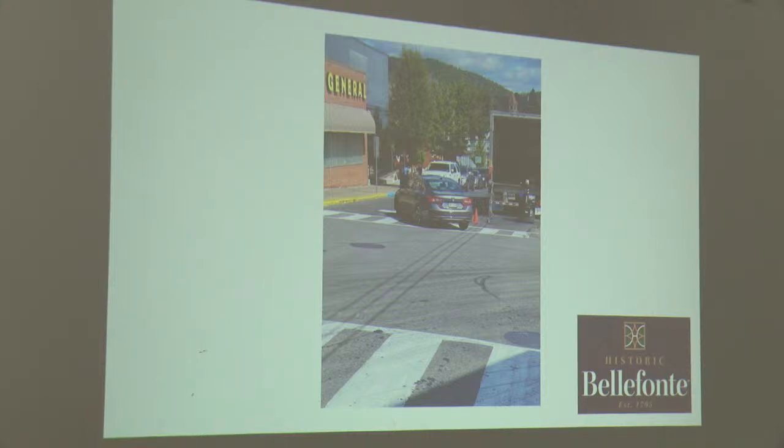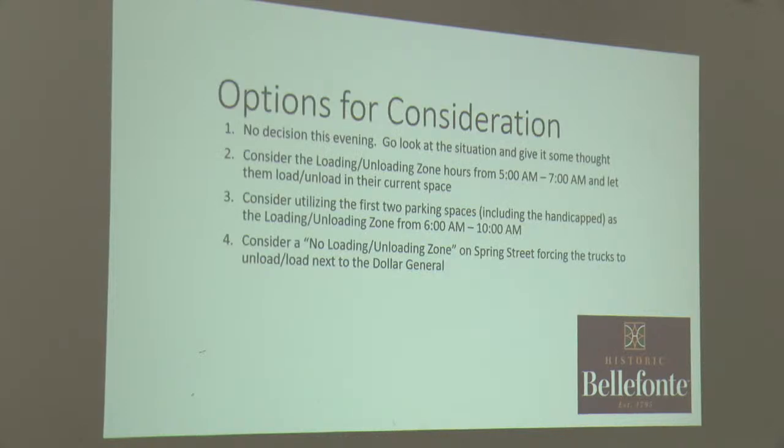So talking with Ralph, we thought of some options for consideration. It's not necessary to come up with a decision this evening. We ask that maybe you go look at the situation and give it some thought. A lot of times we jump into these things and we make a rash decision, and it turns out to be more problematic. So we could always come back a little bit later, or maybe at the next meeting, and have a more definitive answer.